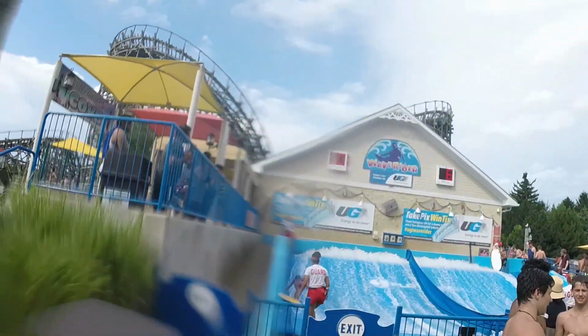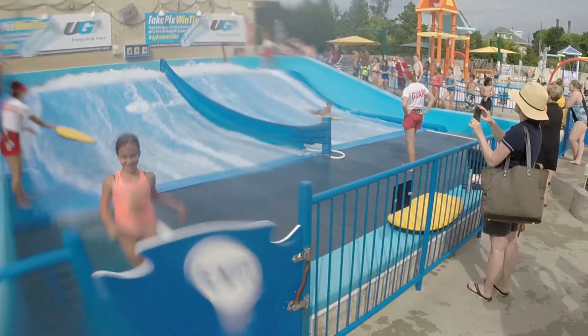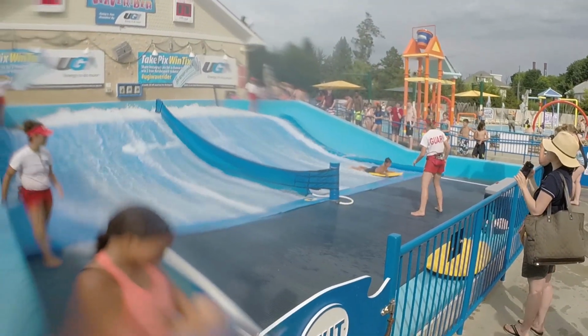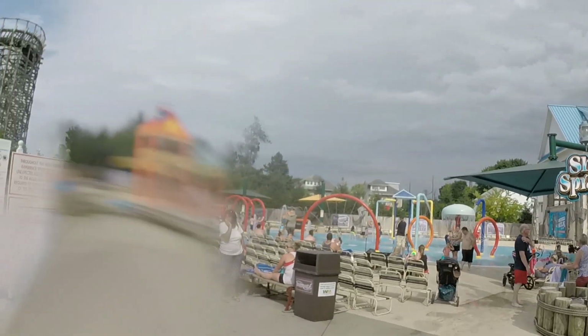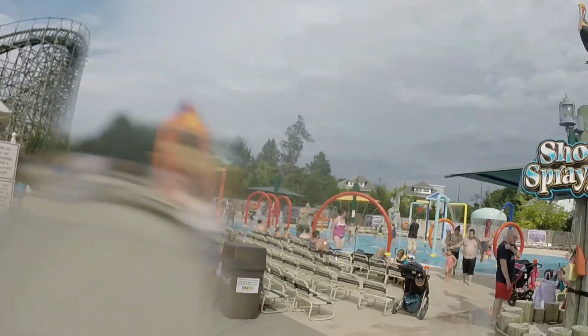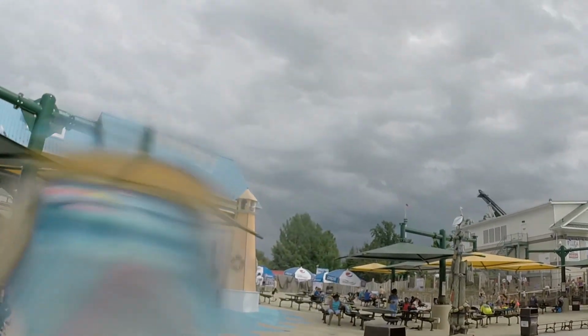Over here in this swanky area, you got a nice little surf simulator. Look at this. Here we go. I kind of want to get on. We'll see. Nice little splash pad over here. Lounge area. Have your little picnic lunch. Be lazy. Sky's dark.